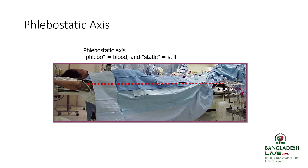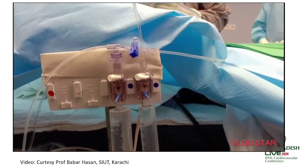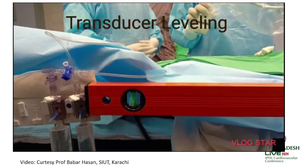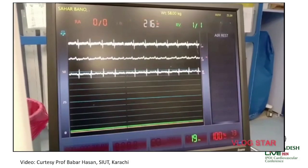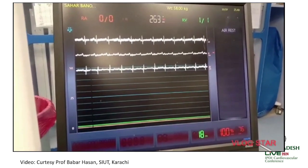So the fact is that your transducer has to be at the mid-chest level, and you have to take some time to ensure it prior to every case. You can do it by placing this device, which is a long rod with a spirit level, and this video has been shared with me by Dr. Babar Hassan, a good friend of mine from Karachi. You can see the transducer is placed in this particular example. You can see the rod that has the spirit level. There is another spirit level that tests the vertical orientation, and this one ensures that the bubble is in the center, so this is perfectly horizontal, and the patient has it at the mid-chest level, and you have zeroed the pressure tracings after opening it up. So therefore, you're ready to go.